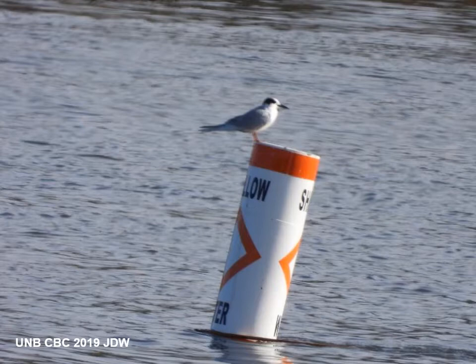Forster's Tern is a year-round resident bird in Upper Newport Bay. You'll sometimes see it on posts or on channel markers. During the fall and winter, its head is white on the top, but it's a full black cap during the breeding season. Has a black bill.